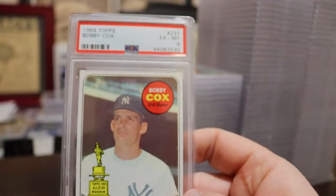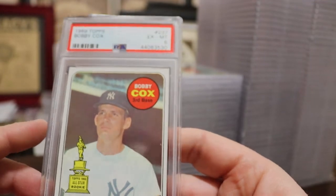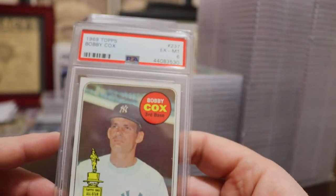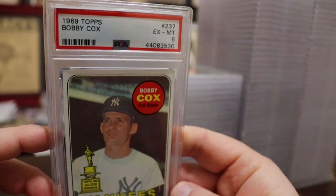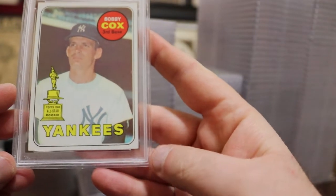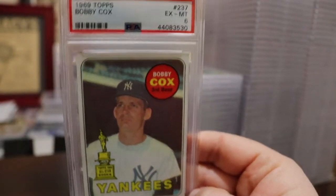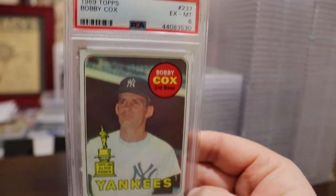'69 Topps. I got 2 cards. I got Billy Cox, which I did send this one in. It looks amazing. I thought it would get at least an 8, and it's an all-star rookie, and he's a Yankee, so I thought I'd PC this card, but it only got a 6. But nevertheless, it is a gorgeous 6, and I would say that is pretty dead centered, especially for a 1969 Topps card.